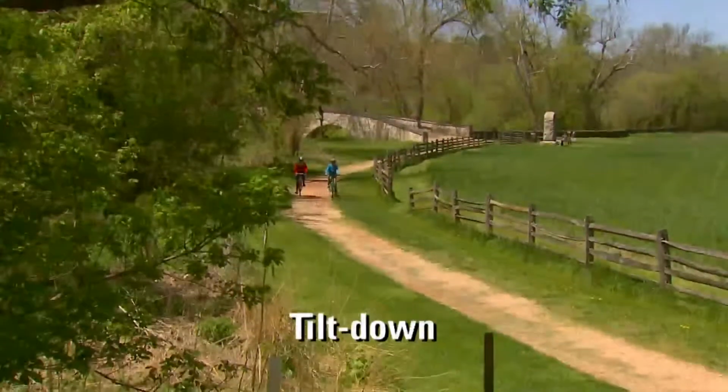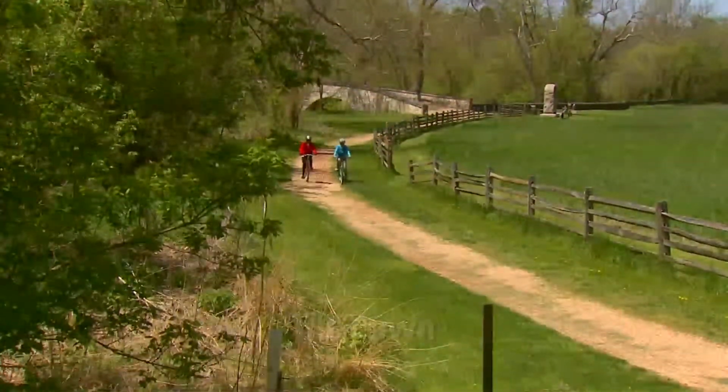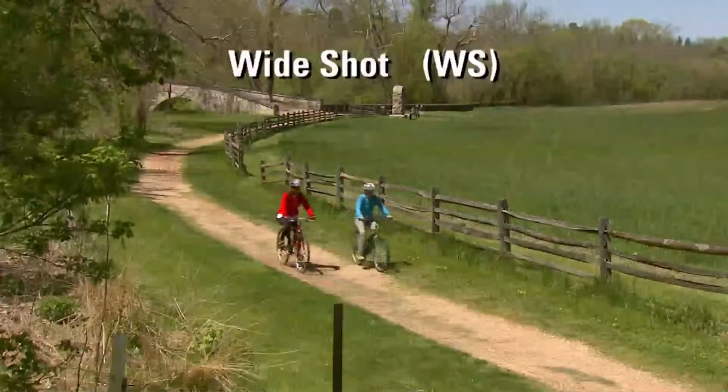Just for insurance sake, always get a wide shot of the scene in case the pan or tilt is too bumpy.